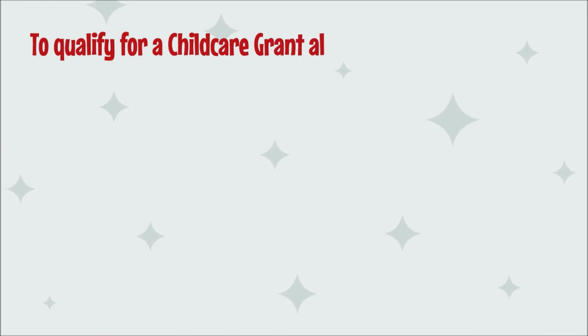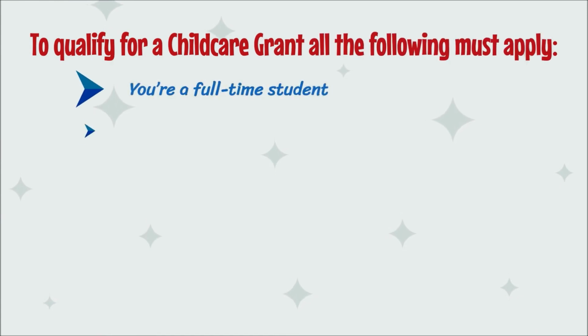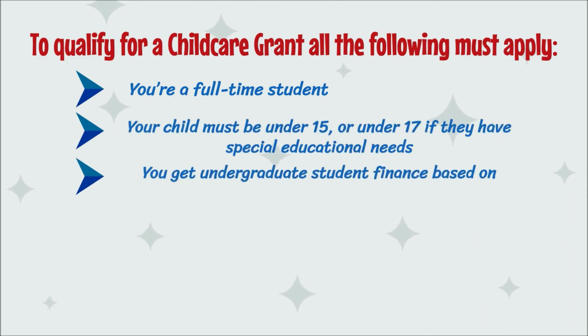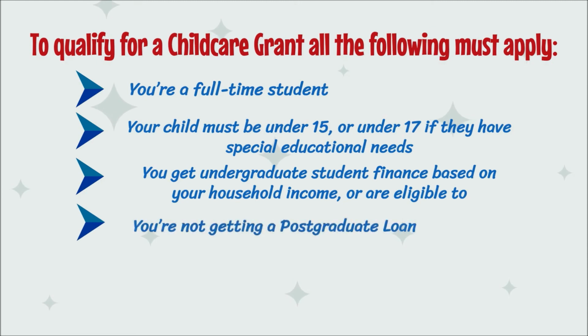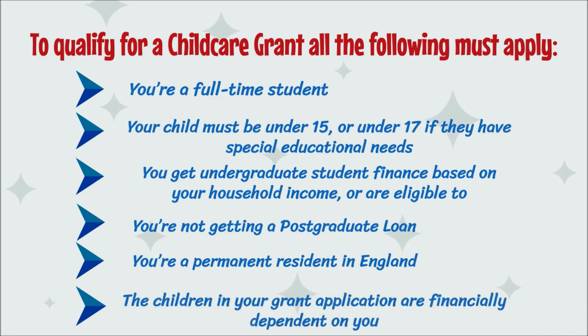To qualify for a childcare grant, all of the following must apply. You must be a full-time student. Your child must be under 15, or under 17 if they have special educational needs. You must be in receipt of an undergraduate student finance based on your household income or are eligible to. You must not be getting a postgraduate loan. You must be a permanent resident in England. The children in your grant application must be financially dependent on you.